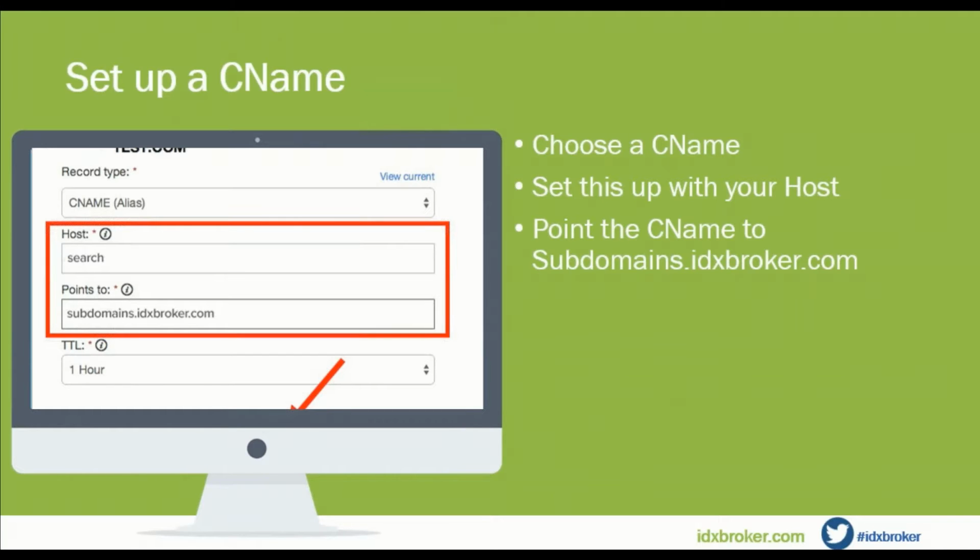I've had people choose something super long, which isn't necessarily great because it's complicated and it fills up your whole address bar, which can also disrupt some of the other settings in IDX Broker if you use a polygon search or something that could get to the limit on that URL. But other than that, there's no big difference. I typically wouldn't use www because that can often be taken by your host for a different purpose. You can use that, but be wary that it's not used for something else, or there could be a conflict, and that could mess some things up.